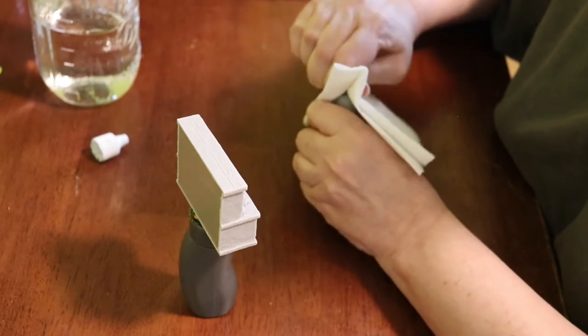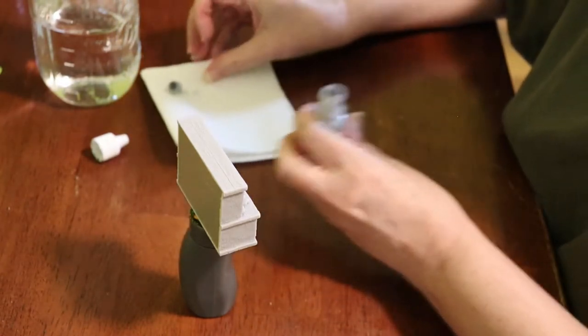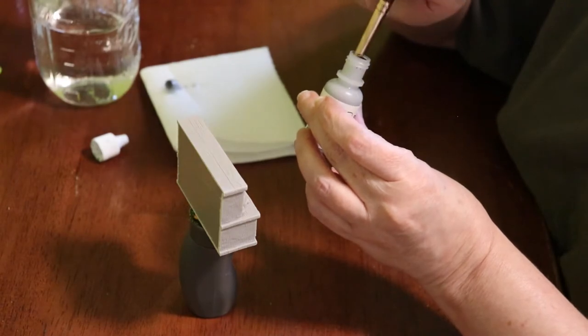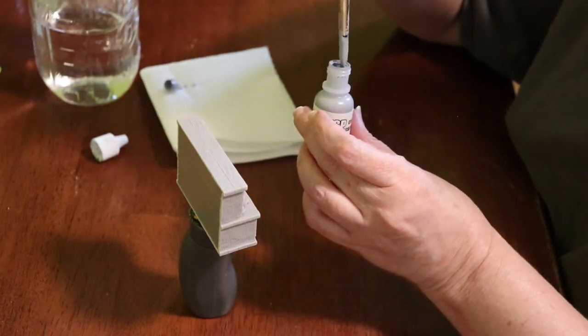You just squirt them out like any other paint. But since I'm only going to be using this, I'm just going to go ahead and pop that top off and take it directly out of the bottle. That way I don't end up wasting any. And it's actually a fairly thin consistency. Is that correct, Chad? Yes.